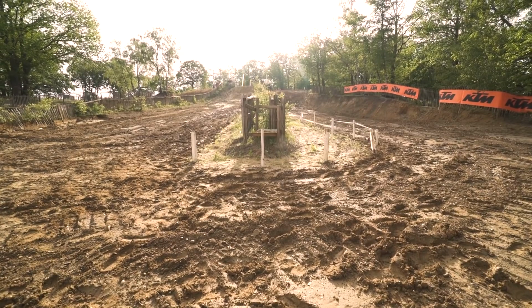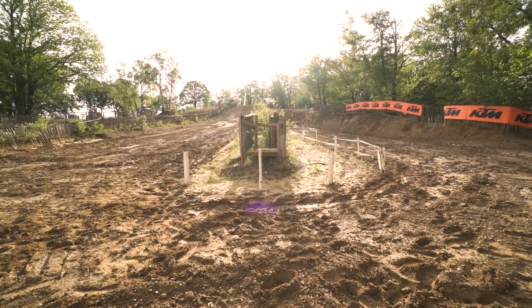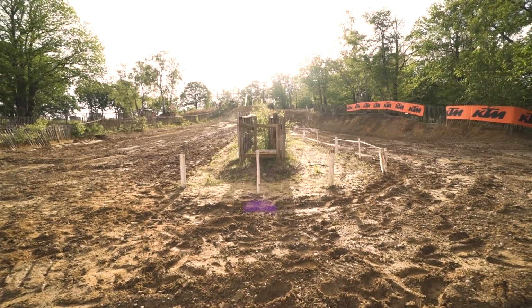The new layout at Canada Heights, there's a lot of these 180 turns back on themselves, going back up the hills and coming back down. It looks a little bit narrow, if I'm honest, but you can see that the lines are just going to develop throughout the day, so we'll keep an eye on it and see if that does happen.